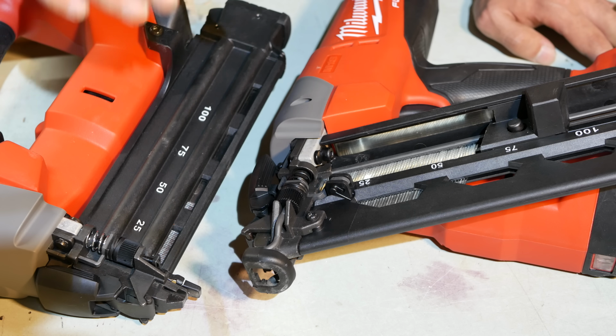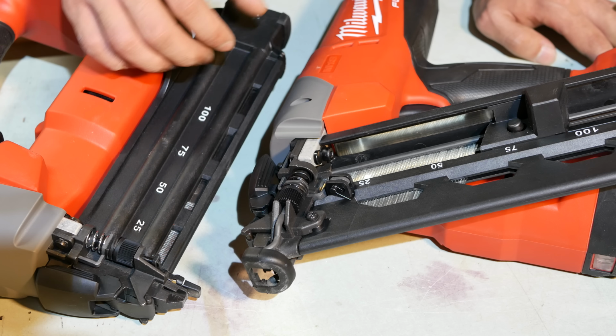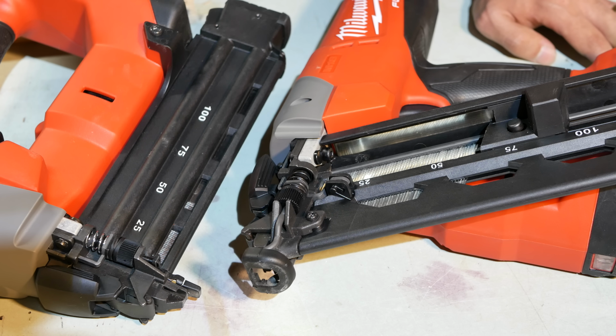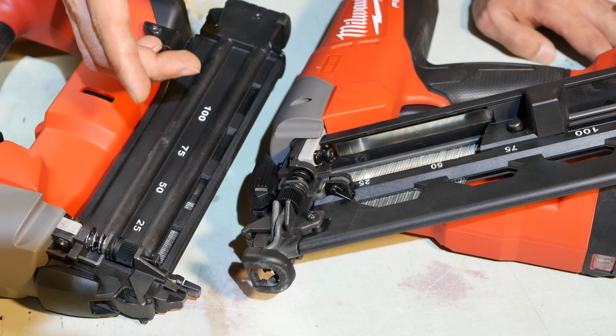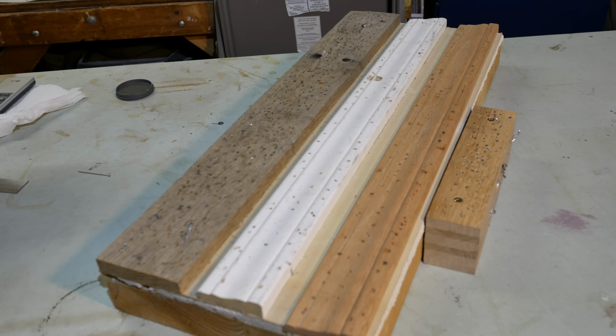They both feature a safety dry fire lockout feature where you can't shoot when you run out of nails, so you don't damage your material with a bunch of empty holes. I noticed that the dry fire lockout happens when you're down to 4 to 5 nails left and not when you're completely empty. I shot several hundreds of nails with each nailer and neither model had any nails jam.